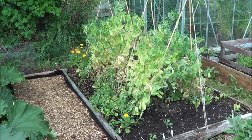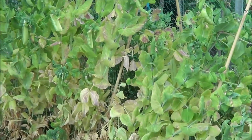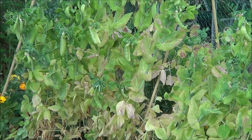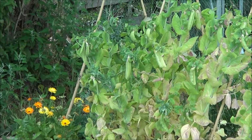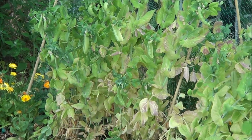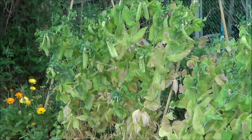And finally the Marge 2 peas, which we've done really well with again this year. Since we've had the dry spell, and we've managed to water them as well of an evening, they've come on really well, and we've had quite a few meals with the Marge 2 peas.